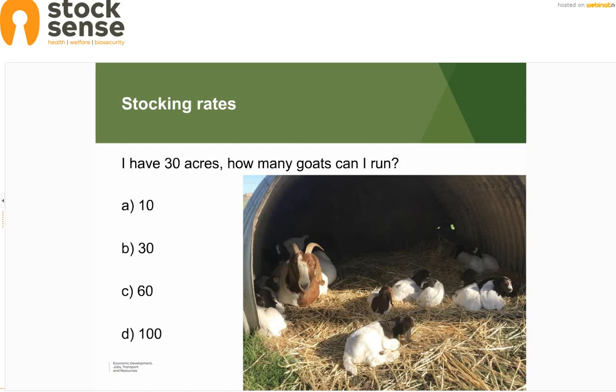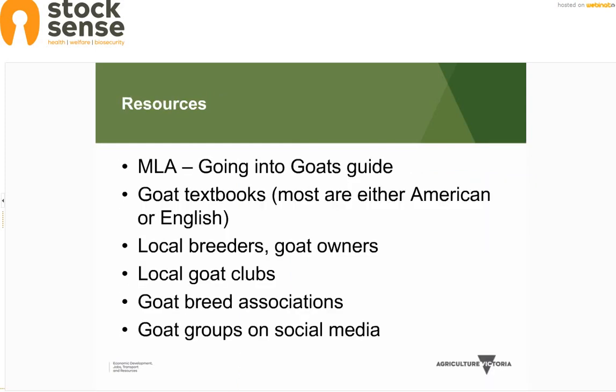There are a lot of resources out there. MLA has a Going Into Goats guide with different modules on aspects of goat farming and has quite a few good goat videos. Most textbooks are either in English or they're American. There are a few Australian ones, but with any text I would recommend borrowing it through your library first to see if it suits you and your goats. Find out who in your area has goats, if there is a local goat club, and attend goat shows to meet other knowledgeable goat breeders.